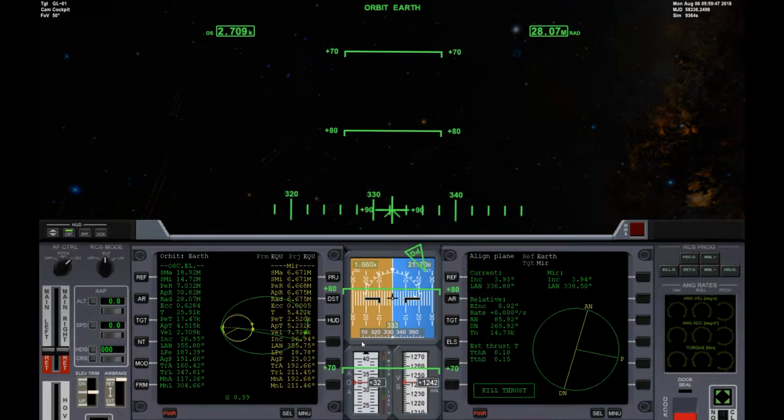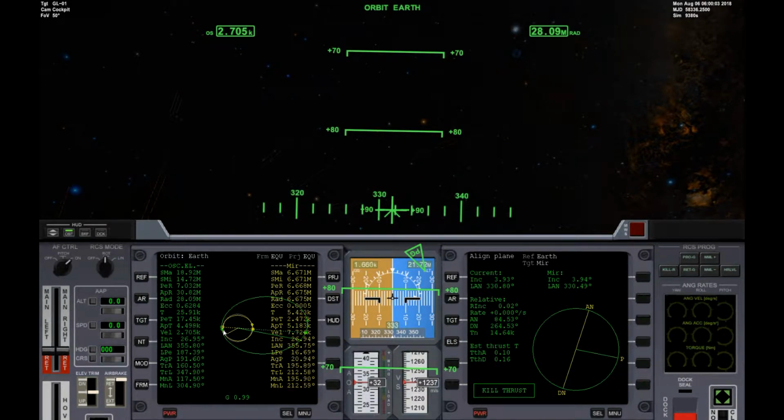So, okay. The next thing that we're going to do is circularize the burn to kill off all the velocity that we just created at the lowest point of the orbit here. And it's going to be high. It's going to be something like... hold up a second. I'll tell you exactly what it's going to be.